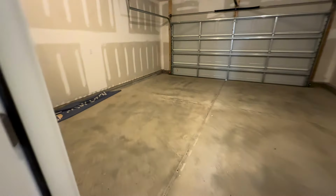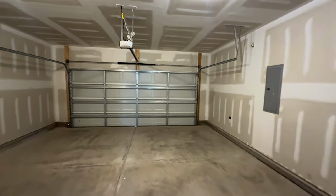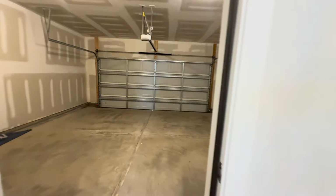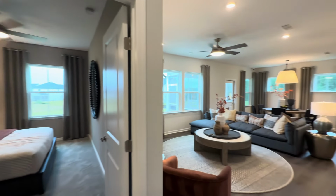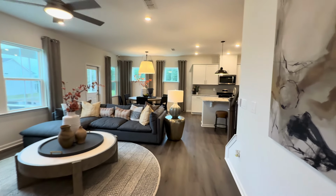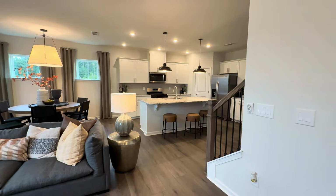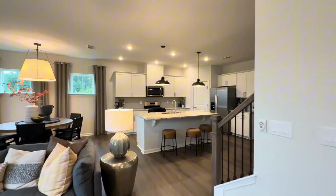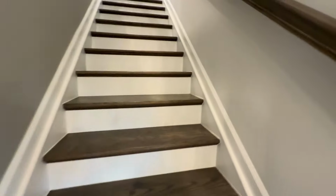They currently have a few move-in ready homes, and you can also purchase them, pick your lot, and be able to pick your exact floor plan. That is one of the more popular options, especially if you're not on a tight timeline when it comes to new construction, because it usually takes about 4 to 6 months. Sometimes they move quicker, but that's usually a general estimate when it comes to building a home.